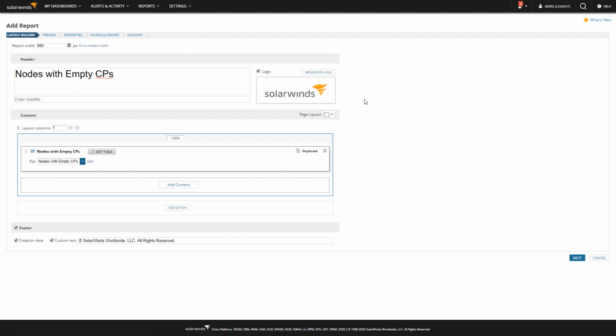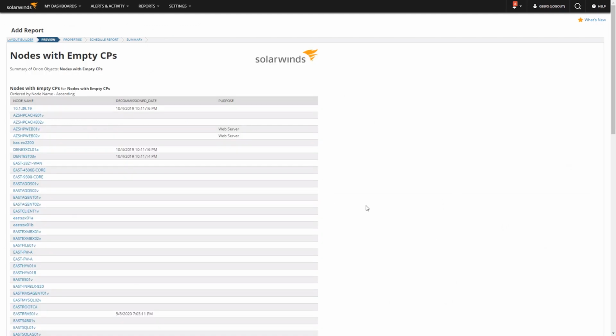And I kind of skipped past all of this stuff earlier, and I'm just going to take you through a couple of the options. So first, it will take you through a preview of what your report is going to look like. And you'll notice that these node names are blue because they're hyperlinked. And then you can hover over them and see where it's going to take you. And it's going to take you to each of those node details pages.